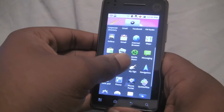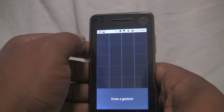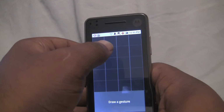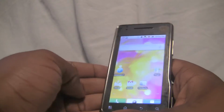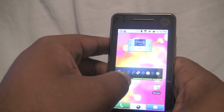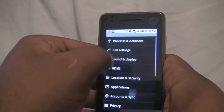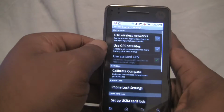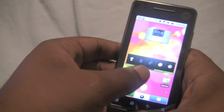Another cool thing they included that I actually like is My Sign, and it's basically gesture toggling. So say I wanted to toggle the GPS, all I would have to do is draw a G, toggle GPS, and it doesn't give you any notification icon in the notification bar, but it does say it on the power control widget, and it does say it in settings. If I go to location and security, you'll see that the GPS is turned off now. I just turned it off. You can see it's turned off there.